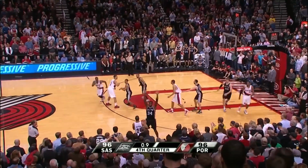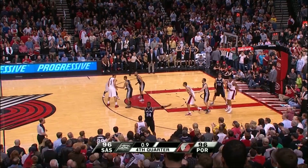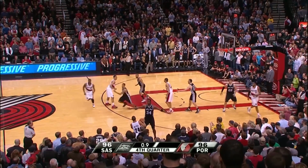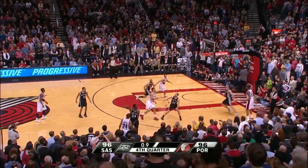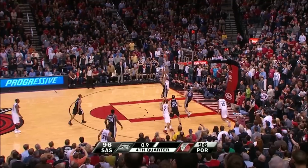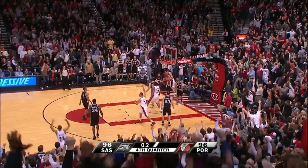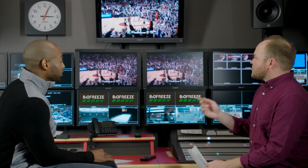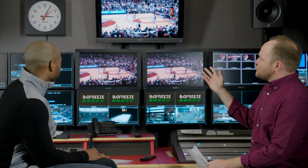And so San Antonio, you know that they are discussing, we're going to switch everything. So as soon as the screen takes place, attach, get inside of the man's body. Nick knows it and just slips out of there right before any contact is made. Ginobili has no idea. He starts running to the passer rather than trying to find Batum. And that right there, it's just a great design. It's a great design, a great pass by Andre Miller.